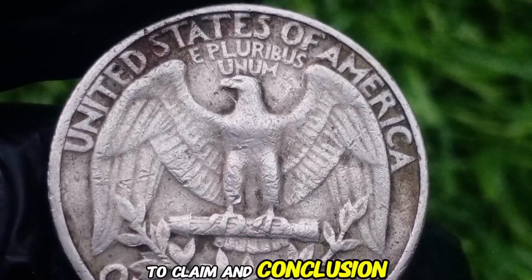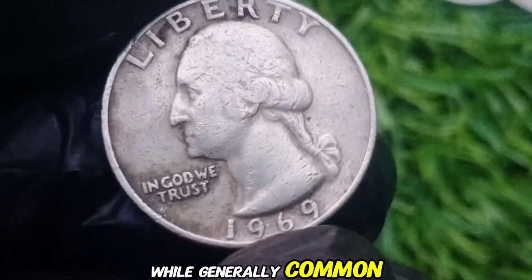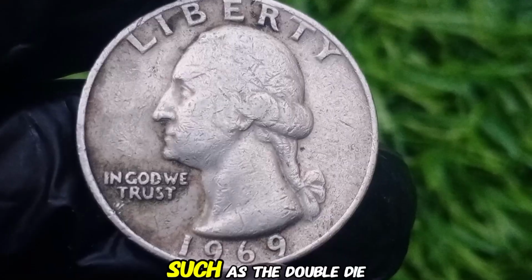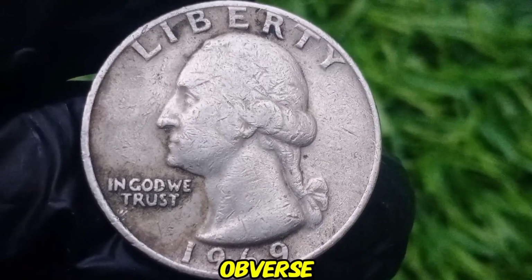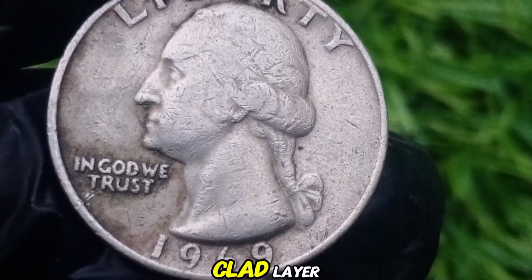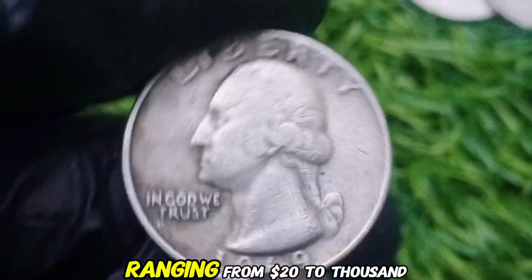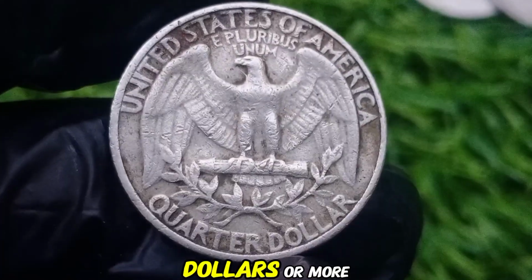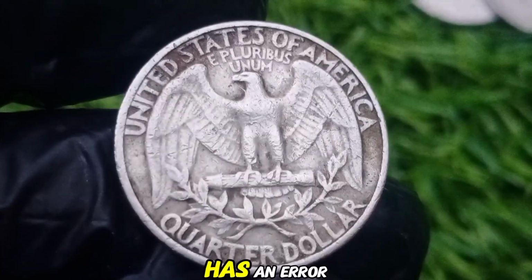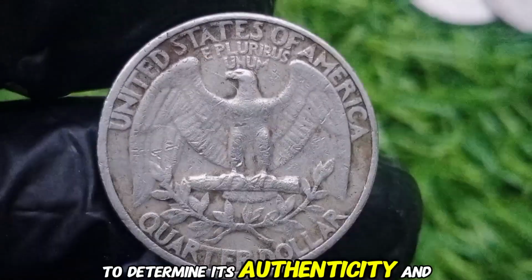In conclusion, the 1969 Washington quarter, while generally common, can be valuable if it features errors such as the double die obverse, clipped planchet, struck-through, off-center strikes, or missing clad layer. These errors can greatly increase the coin's value, ranging from $20 to $1,000 or more. If you suspect your coin has an error, it may be worth having it professionally graded to determine its authenticity and value.